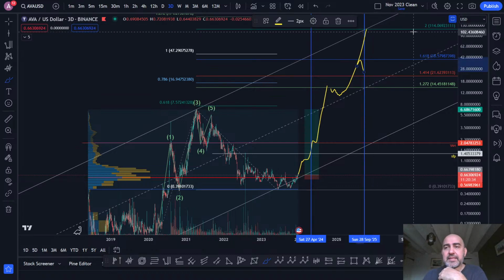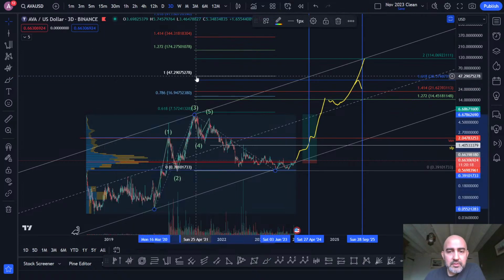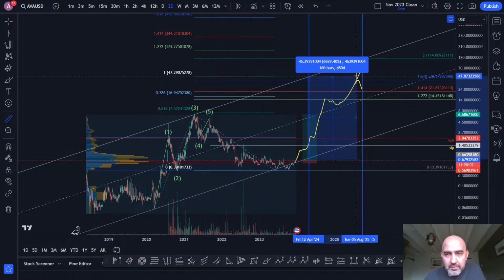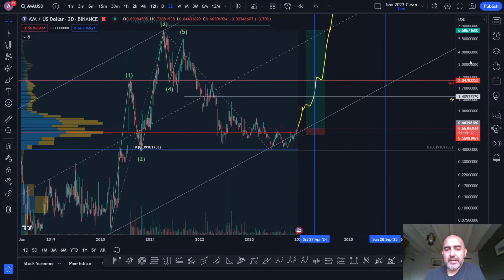And obviously if it overextends, then it could even get up to the highest number. But you know, is that 1-to-1? Yeah, that's a 1 extension. I think most people will be happy with a 1-to-1, and that's at 47. So from where we are now, that's a 68x. But crypto's crypto. Crypto can do crazy things, and if it was to overextend and hit the highest targets, you're still talking about 150 plus x. Who knows? But it is bullish right now, and there is strength.